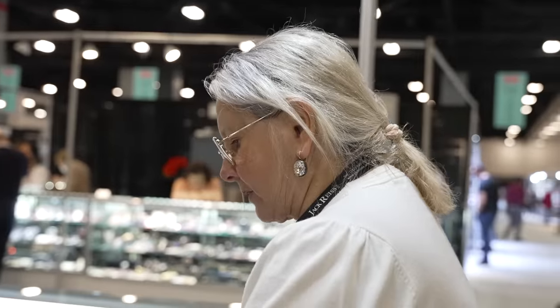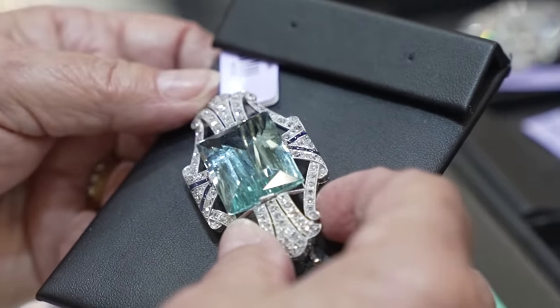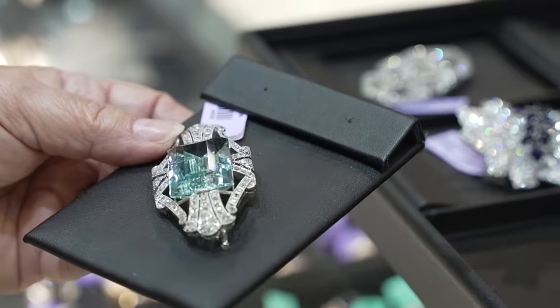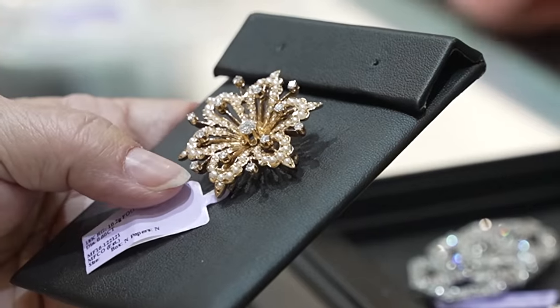Can you make this one cheaper? 4200. Miriam is a very, very nice lady. That's a pretty pen. Cheap, 6000. The stone is worth $6,000. How much is this little one? Yeah. 900. It's for nothing. Yeah. She's a piece you need. They don't make them like that.